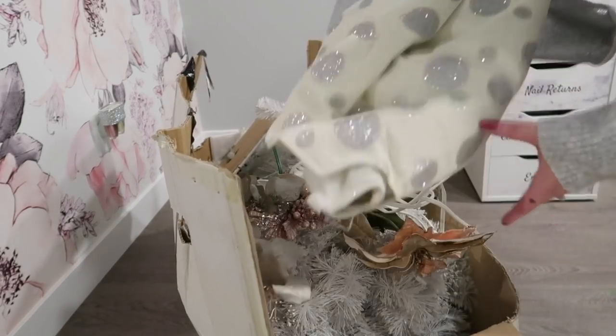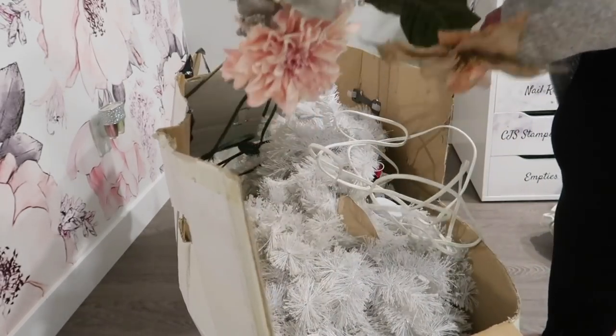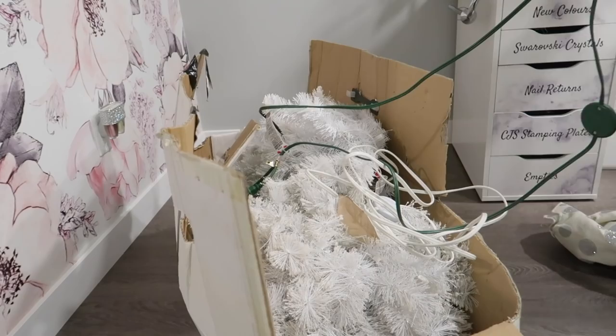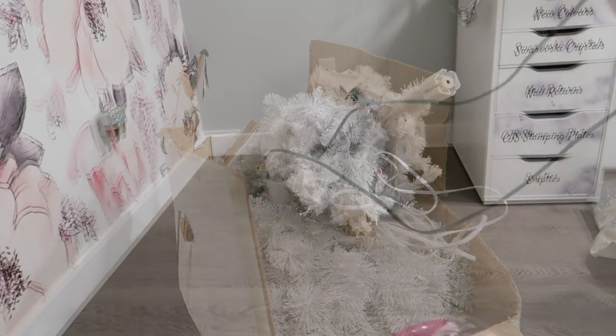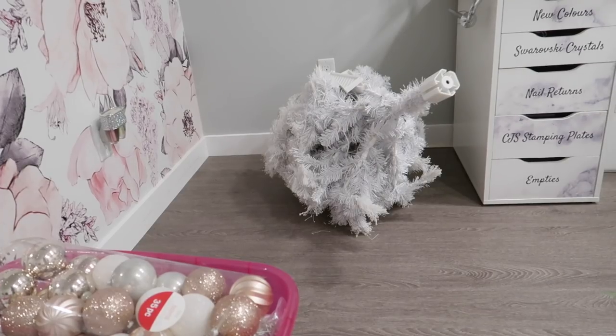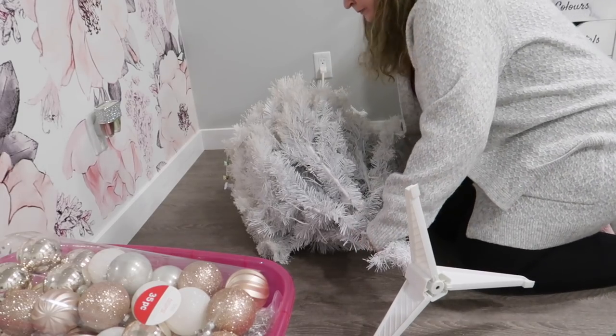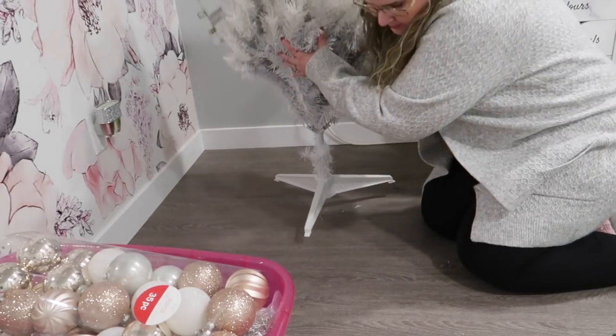So I did a terrible job of putting this tree away last year. I literally just threw everything in the box, threw it under the stairs, and forgot about it. I think I need to get one of those tree bags for this year because it was not a good situation last year and it just got in our way the entire year. But I'm just going to set this tree up and fluff it out a little bit.